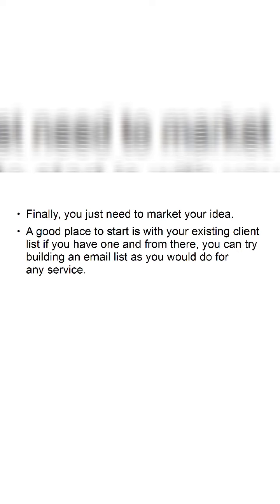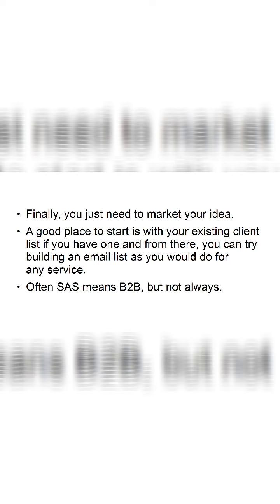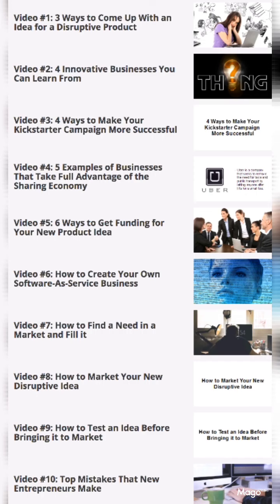3. Market the idea. Finally, you just need to market your idea. A good place to start is with your existing client list, if you have one, and from there, you can try building an email list as you would for any service. Often, SaaS means B2B, but not always. Otherwise, you can try using advertising and more traditional means of internet marketing. Invest the profits you make into more advertising to scale up your business, and then watch as it grows.